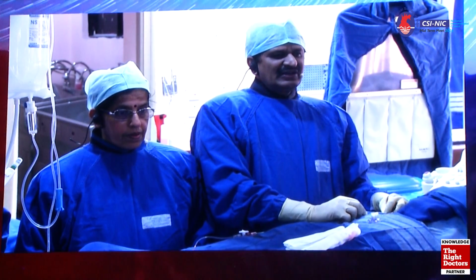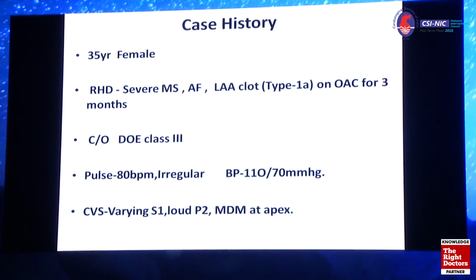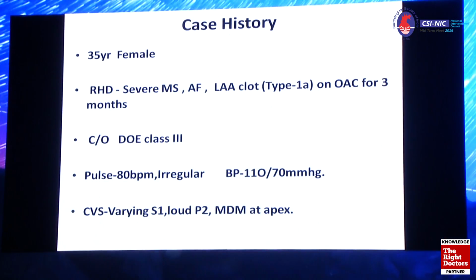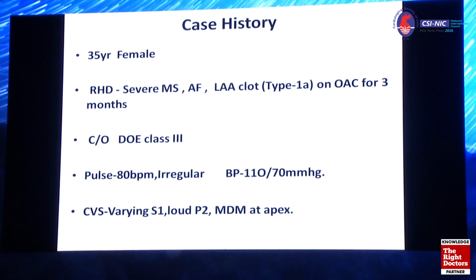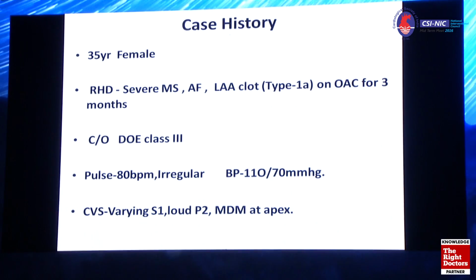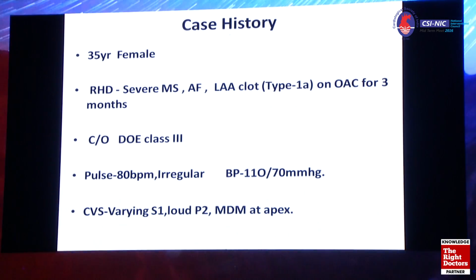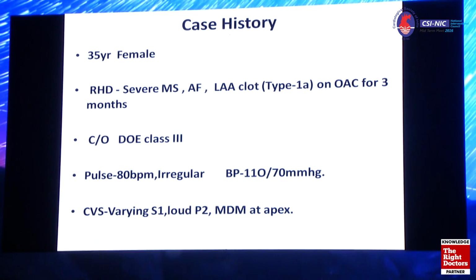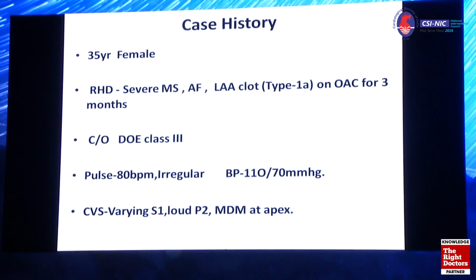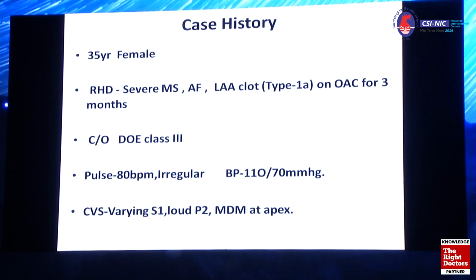We are moving from coronary to valve here. This is a 37-year-old lady with rheumatic mitral stenosis. I can see here she is in atrial fibrillation and has a left atrial appendage clot, type 1A as per our classification. She was anticoagulated for 3 months. She is in functional class 3, in atrial fibrillation, and heart rate on the table is about 120. Blood pressure is 120 by 80.